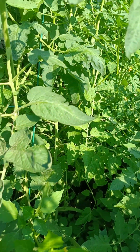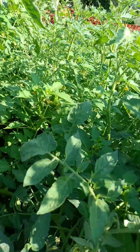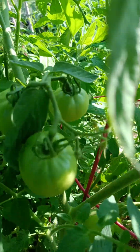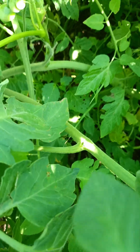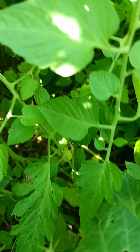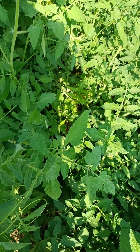In case you're wondering how our tomatoes are doing, they're taller than I am. That one is, anyway. Loaded. Look at the stalks on these things. And oh, look at that. I see a whole bunch of tomatillos down there. Nice.